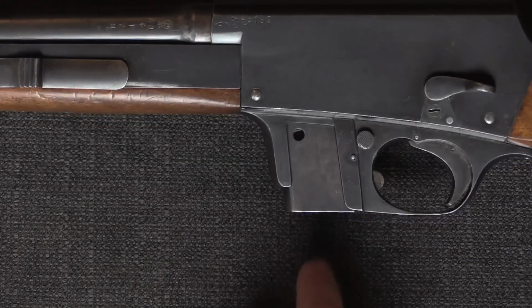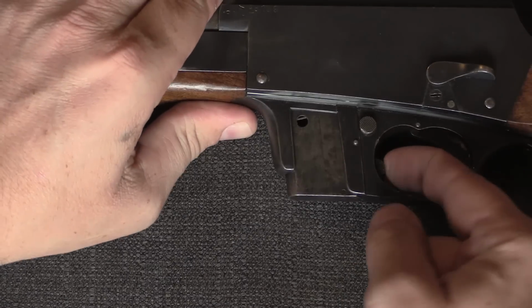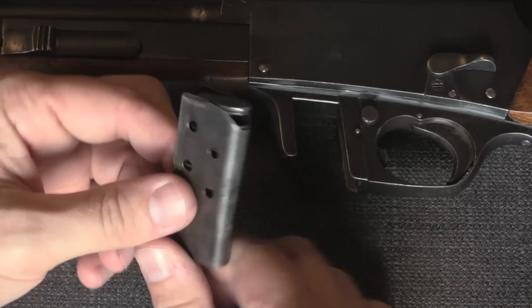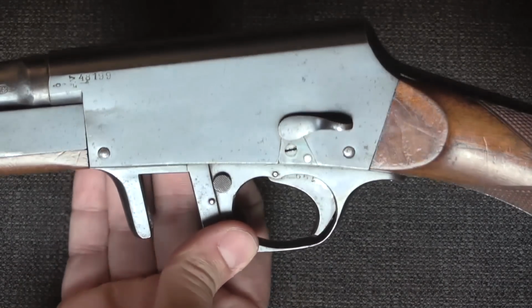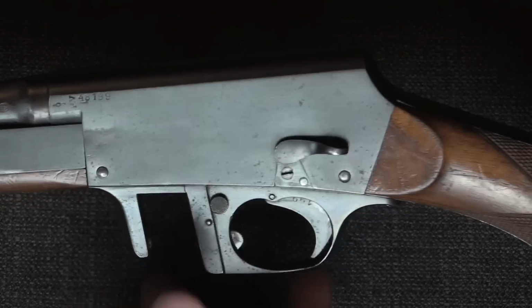So the magazine for this is a 5-round, very pistol-like magazine with a magazine catch in the front of the trigger guard that allows this to come out. There's the notch that holds the magazine in place. Just 5 rounds, single stack, nice and simple. There is a push-button safety on the rifle, so you have safe and fire.